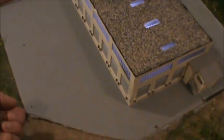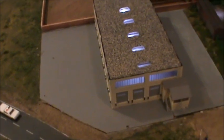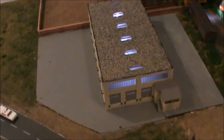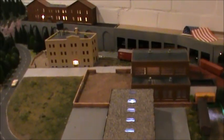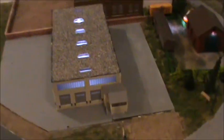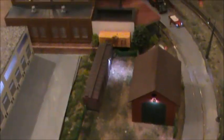This whole thing can be lifted because I want some kind of an area where I can stand on if I have to do some repairs or cleaning work. Some of these areas are quite hard to reach. Then a bit of detailing there. Lights.